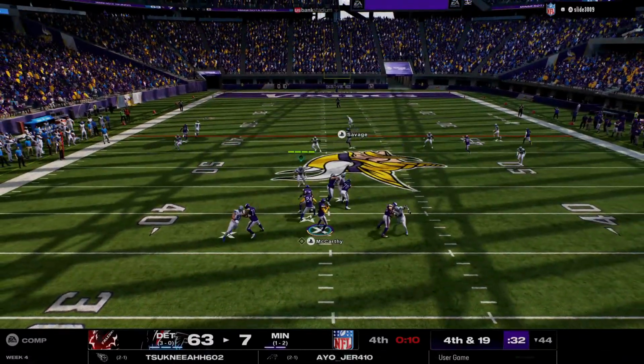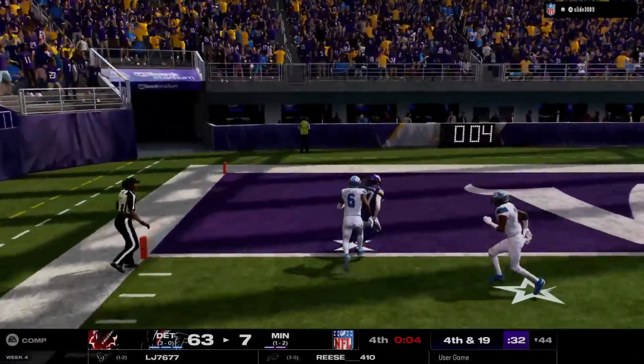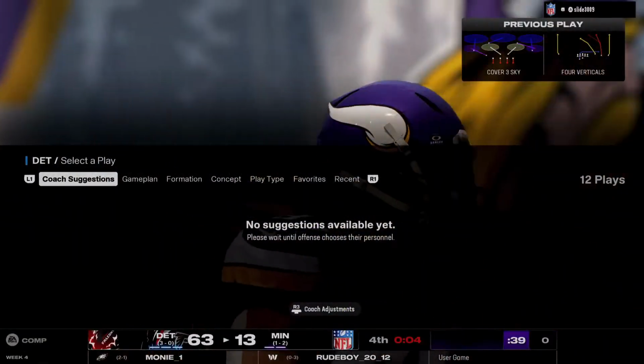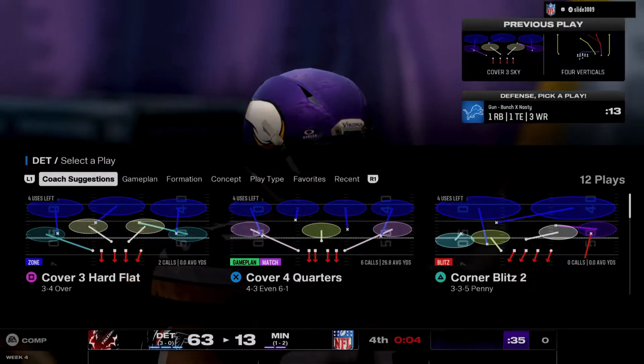McCarthy to throw for it. Able to find Hawkinson. And it won't matter in the end, but nevertheless, he's in for the late touchdown. The Vikings putting up points in a game decided. It's a T.J. Hawkinson touchdown.